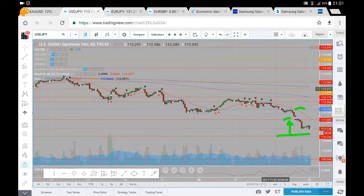But if 110.73 doesn't hold, we're possibly looking for this 110. 110 will likely be a psychological level. I've got it marked out on the chart as an area of strong resistance, but in around 110, we will likely possibly see some buy side momentum, whether it's a case of bears closing positions or bulls taking opportunities to buy value.